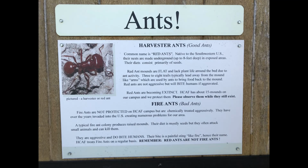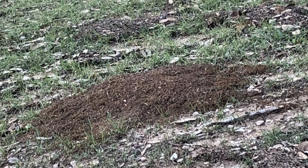And you know that fire ants are bad when they post information on the bulletin board explaining the difference between red ants and fire ants. Let me tell you, those fire ants are bad dudes and dudettes.